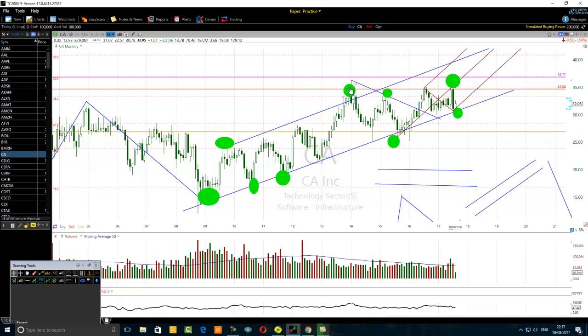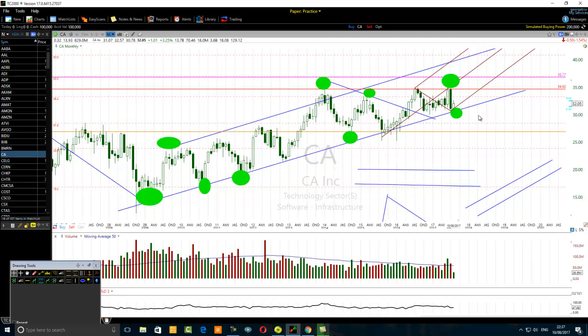A higher high followed by a higher low is a high probability trading setup. Here we have a lower high followed by a lower low. What did I say to traders? The most powerful bullish trading signal is what? This one here. Now, maybe it's already taking place right here on the edge.